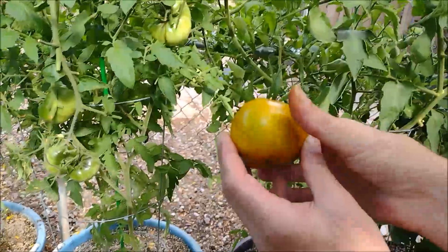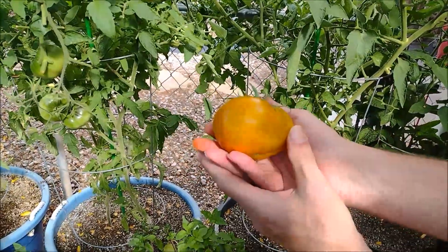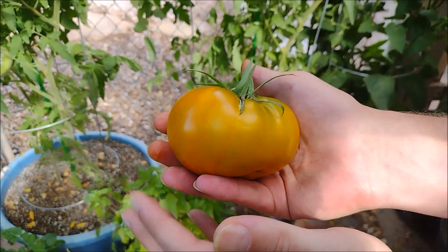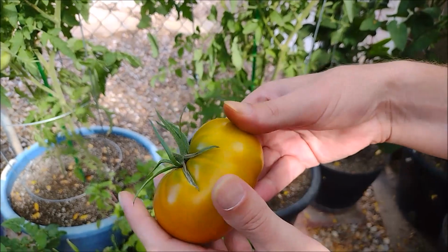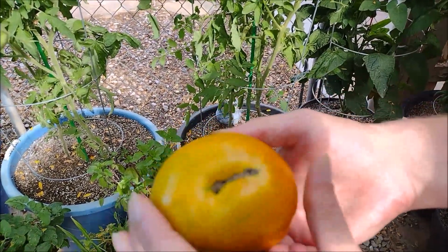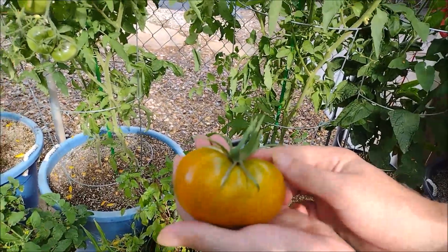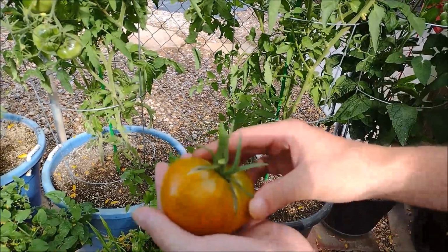That came off really easy, so I'm thinking it's good. It's technically considered a green tomato, even though when it ripens, it kind of gets like this yellowish orange color. It looks almost sickly green kind of coloration. But just like the Cherokee Purple, it should have a similar amount of meat and a really good smoky-ish flavor. And I'm hoping this one doesn't disappoint.